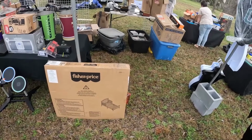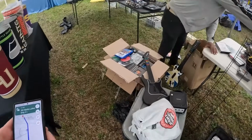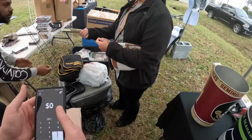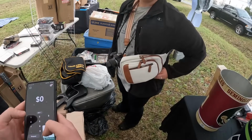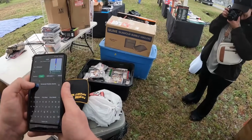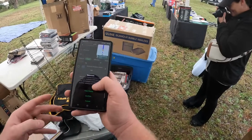Okay. And you prefer Cash App or Venmo? Oh, Cash App. Cash App. Okay. Please recount that so I know I'm not screwing up on it. And what's that Cash App name? Right there, perfectly pristine aroma. Hey, y'all see that. Make sure y'all send him some money. He's a good dude.